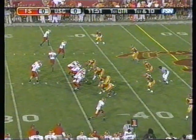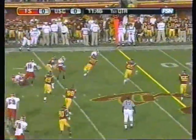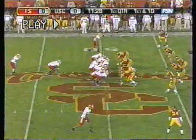They go out of the gun on first down at the 37. Vinegar, quick box this time. That's that little bubble screen. Williams makes the catch, has a first down and more.